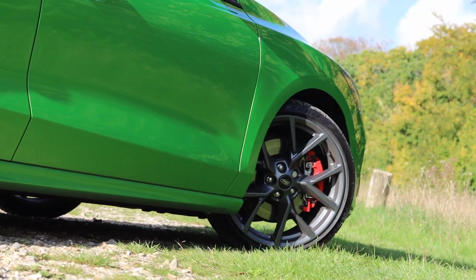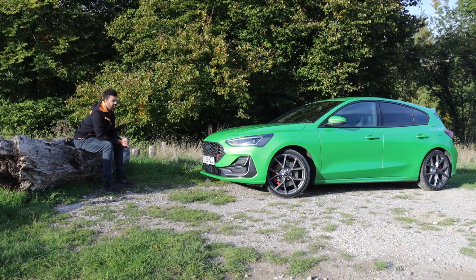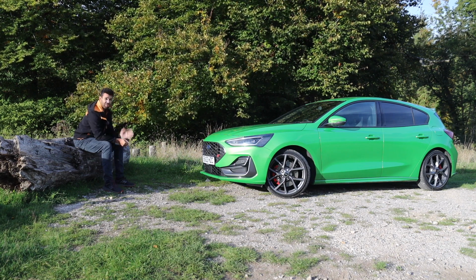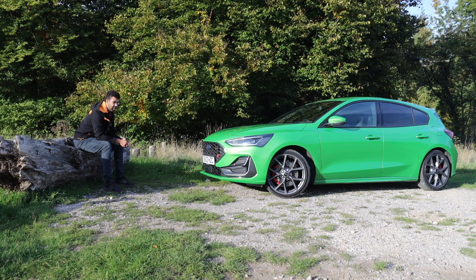So, should you try, buy or avoid the new Focus ST? I think you should try it. Yes, it is a cracking car, and if your pockets are deep enough, I think you will be happy with your purchase, but there are some very good rivals out there, so be sure to book your test drives.